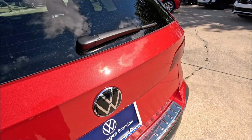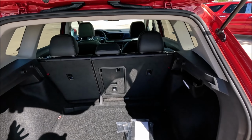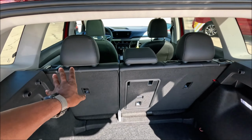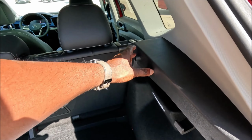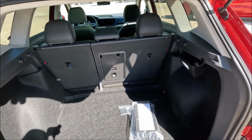Now when it comes to cargo for the Taos SE, you're looking at around 28 cubic feet of space, 99 cubic feet of space, total passenger space. So as you guys will see, we have a 40-60 split when it comes to the rear seat, so they can fold down, and you will also see we have a center feed through as well. Now we also have a privacy shade that will connect right here that will help keep everything covered and protected. You also see the nice bright white lighting there as well.